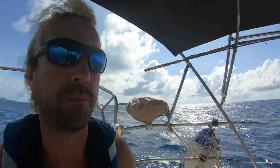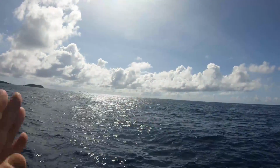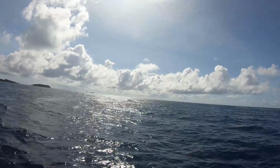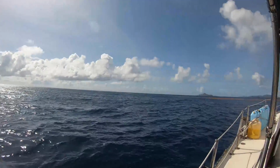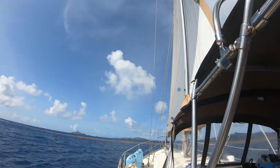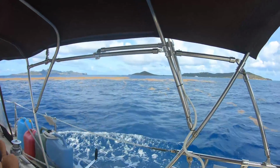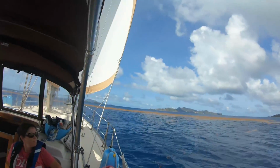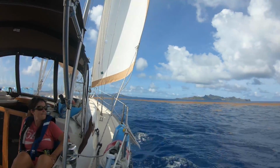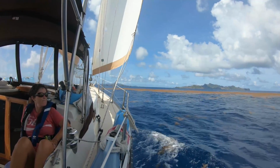All right. A little bit more of a beam reach than downwind, which is when the wind is coming directly off our side, perpendicular to the hull. We've got the sail set up to catch that and push us along. We're moving along pretty good now. About 5 knots, which is good in this light wind with only one sail on.